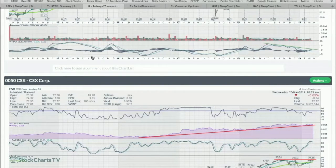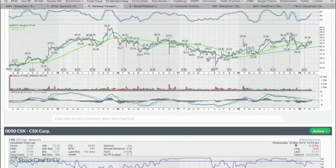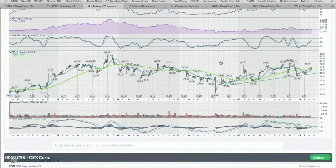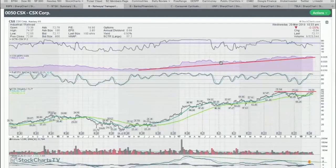We have zero momentum, absolutely right at zero, and if this was to roll over right at the zero line and drop, that's exactly what we don't want to see. We saw this in late 2016 where this chart started to break down. Now, the issue, again, isn't one chart breaking down. It's if they all start to roll over.